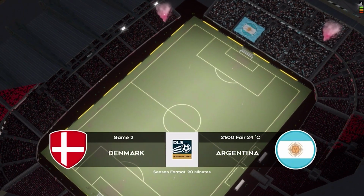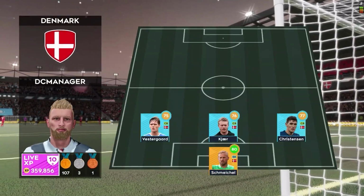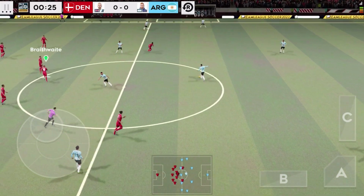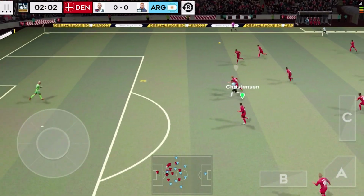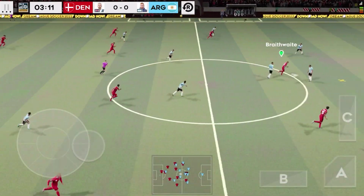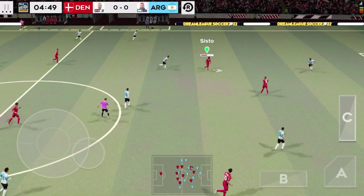Well, the fans are singing, the players have warmed up, the game is just moments from kickoff. The team lineups have been announced, let's see how they weigh up against each other. And we're off, this should be an entertaining game. It's Messi with the ball. Schmeichel picks it up. And back to the goalkeeper.